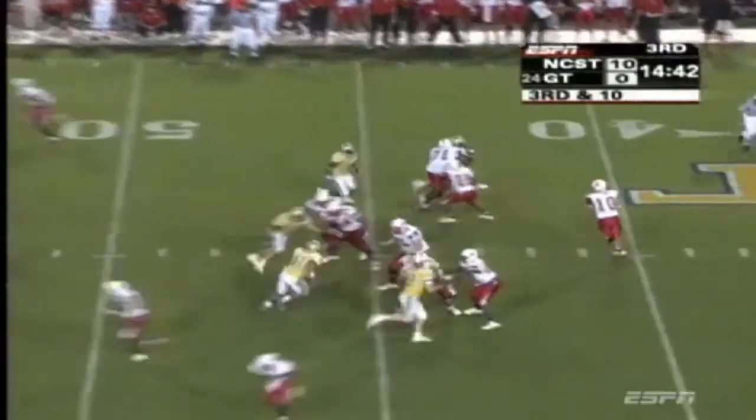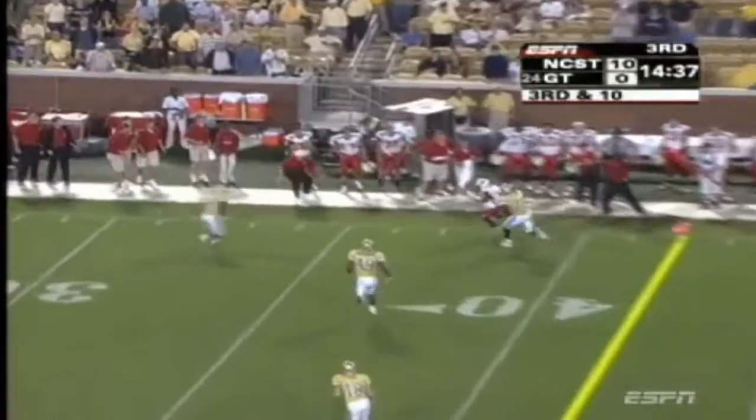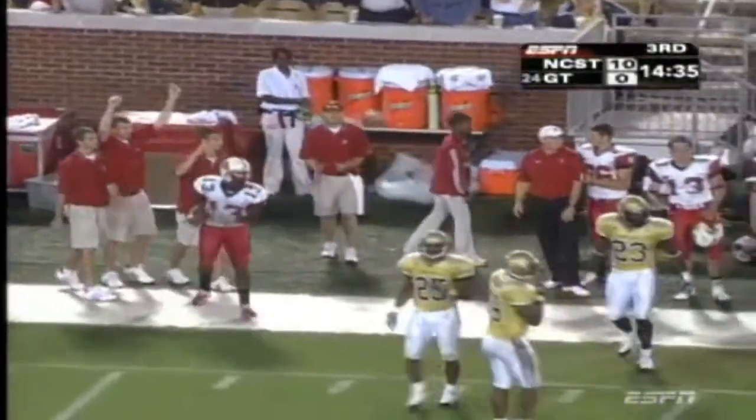Needing to get to the 42, to the yellow line. The five-man pressure. There's room for Davis. He's going to throw it and pick up the first down with Lamart Barrett. Very good play.